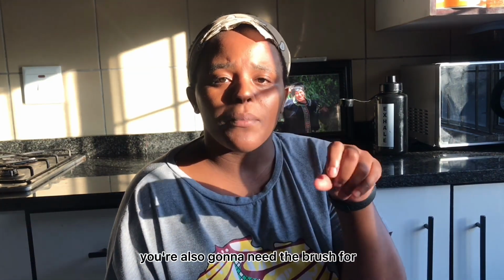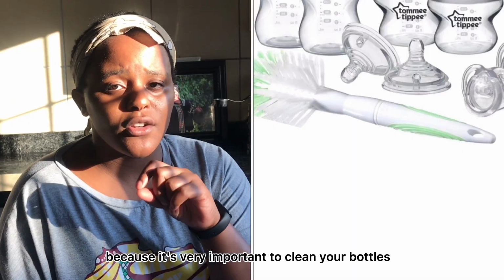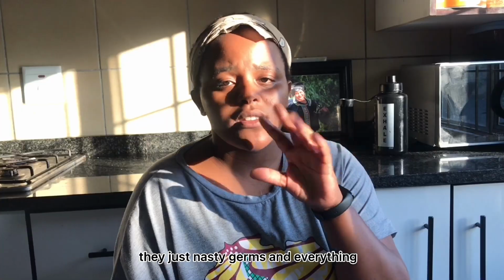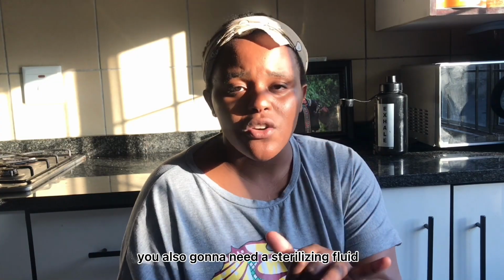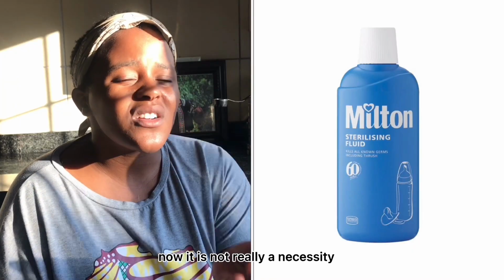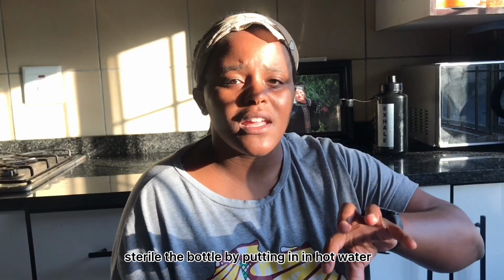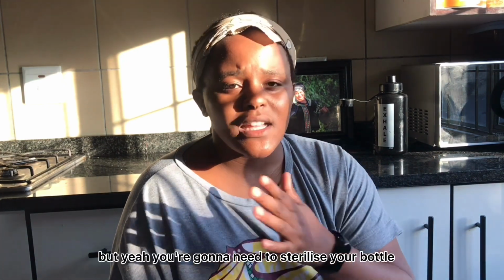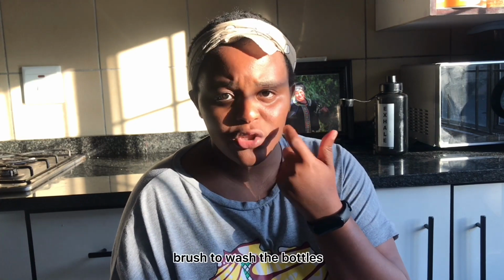You're also going to need the brush for cleaning your bottles, because it's very important you clean your bottles properly. Otherwise your baby is going to have thrush. There's just nasty germs and everything. So it's very important that you wash your bottle. So with the washing, you're also going to need a sterilizing fluid. Now, it is not really a necessity. You can just sterilize the bottles by putting them in hot water or microwaving them, you know. But yeah, you're going to need to sterilize the bottle. So sterilizing fluid and a brush to wash the bottles.